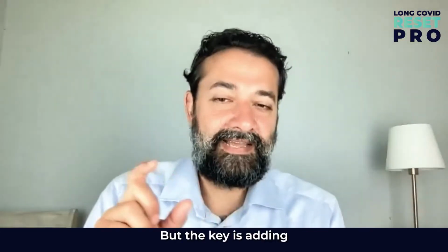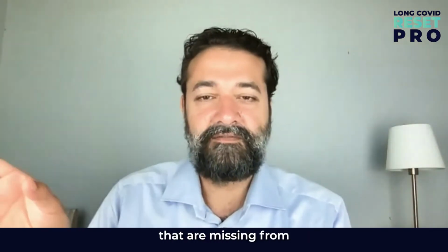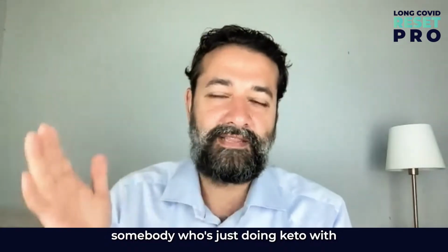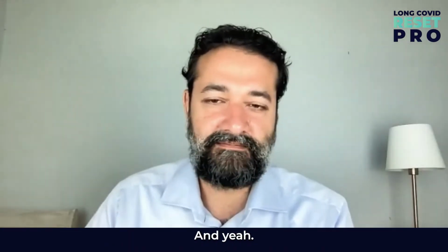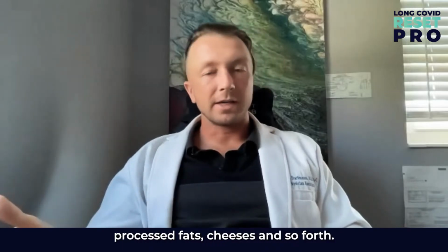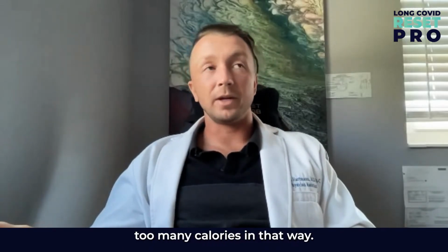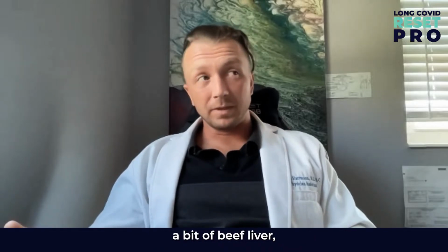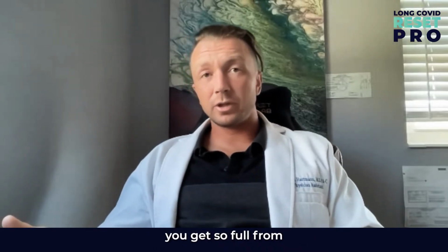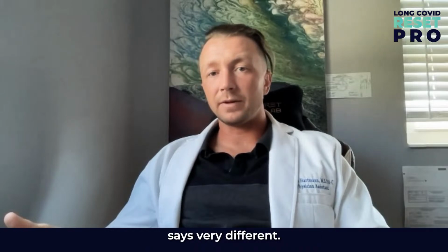Okay, but the key is adding organ meats essentially to get all the micronutrients that are missing from somebody who's just doing keto, just eating steak all day and ham. Yeah, because when you eat keto, you can totally overeat processed fats, cheeses, and so forth. So you could definitely eat too many calories that way. But if you've ever eaten a bit of beef liver, you get so full from just a couple bites that you don't want to eat any more. So it's very different.